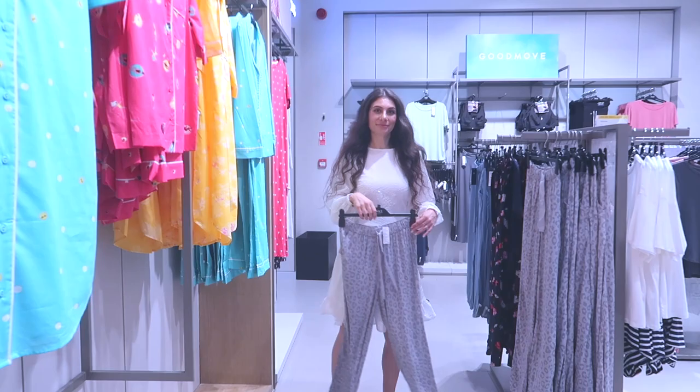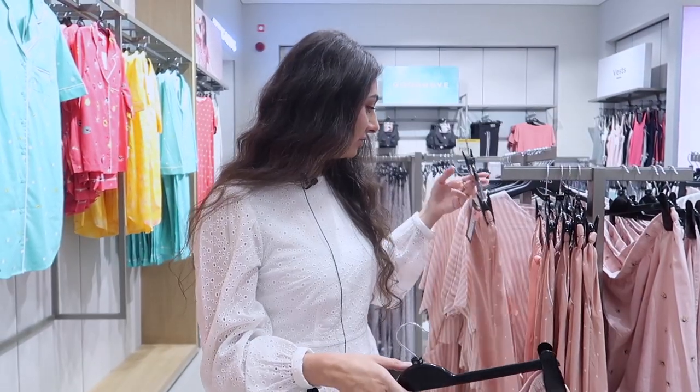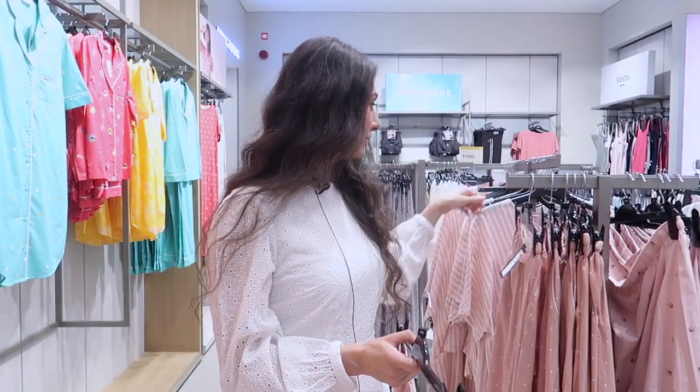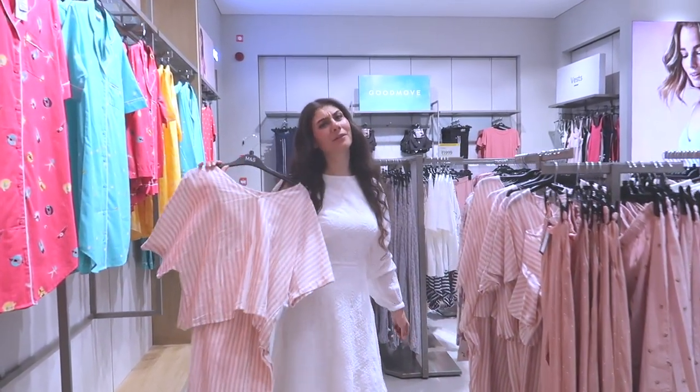Look at these cute pajama bottoms with all of the little bees on it. I actually love these as well. So cute, so comfortable, really nice style. Oh, they also got sets, which is also amazing because cords are still very, very trendy. So why not wear a cord to bed and be very trendy in bed as well?